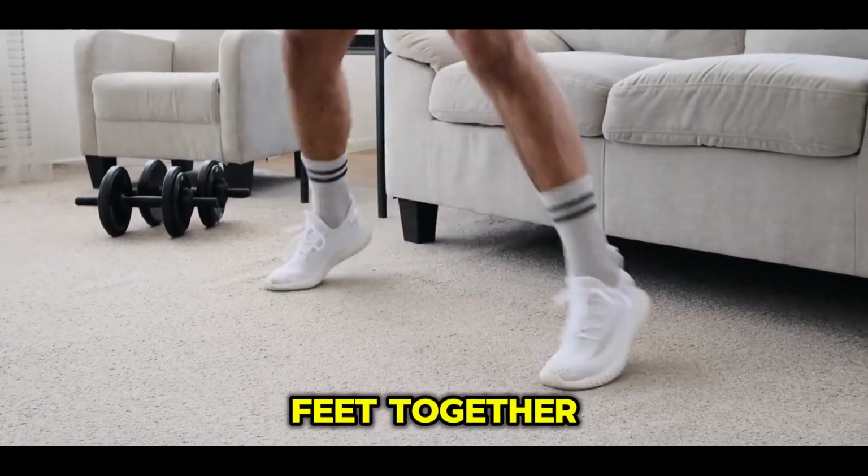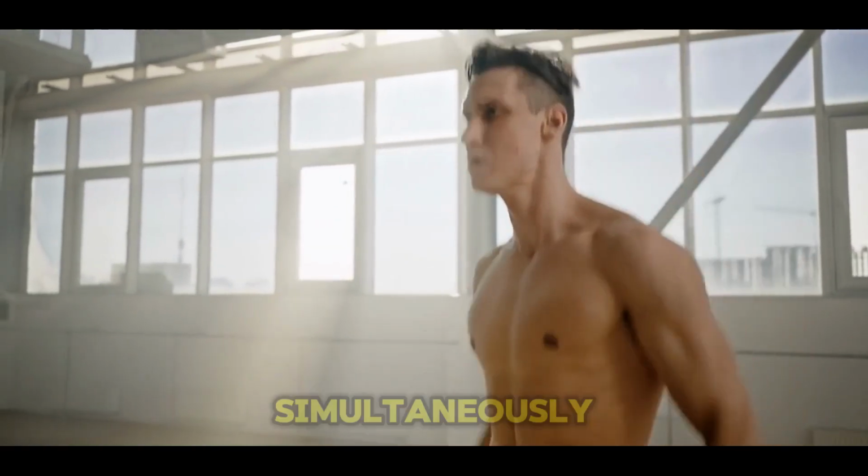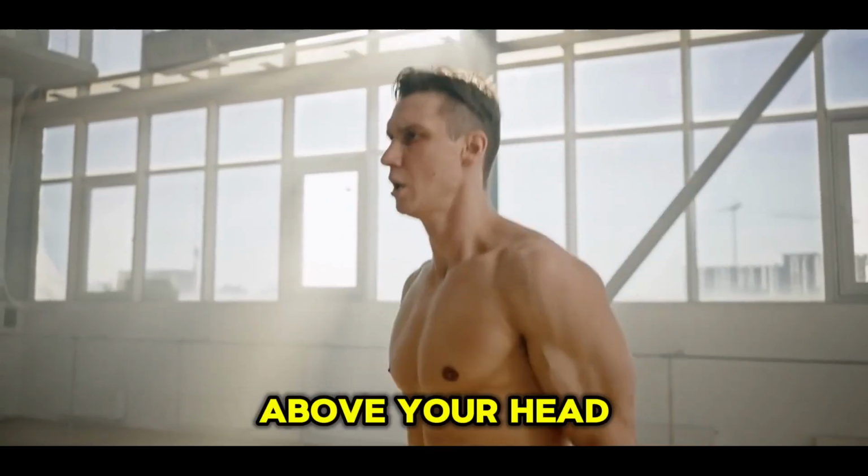Stand with your feet together and your arms at your sides. Jump your feet out wide while simultaneously raising your arms above your head.